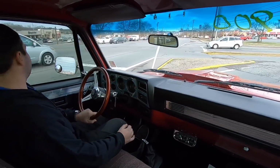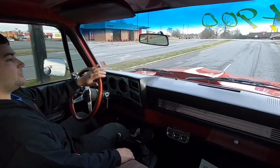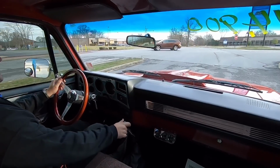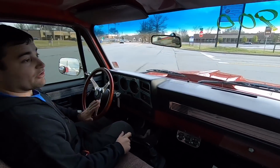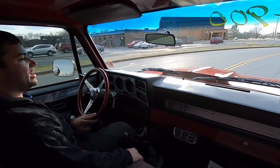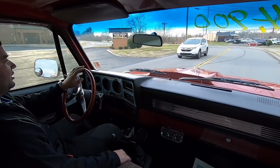Running and driving wise, this thing is tight, guys. This truck feels awesome. Whoever had it really took care of it, that's for sure. It's not a sales pitch, just come drive it. You'll see what I mean. Everything's nice and tight and smooth. Just a good driver truck.